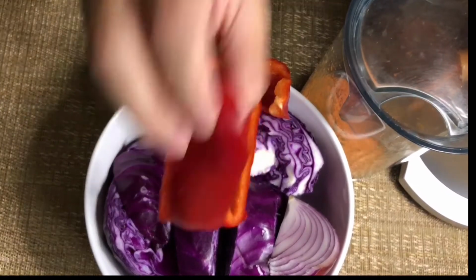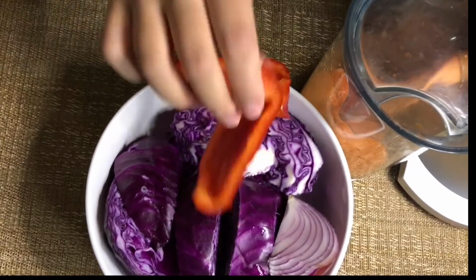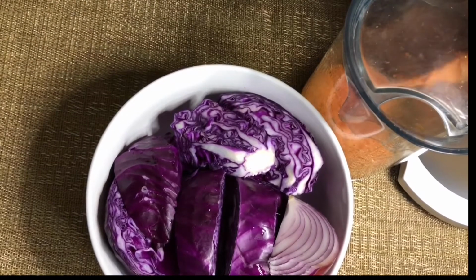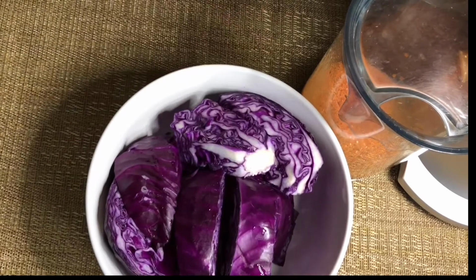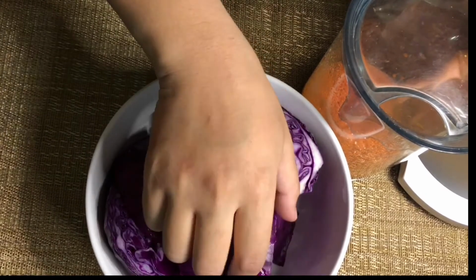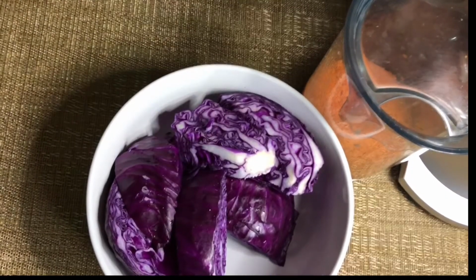According to WebMD, scientists have linked onions with many health benefits. Most of the benefits come from antioxidants. Other health benefits are antibacterial properties, cancer risk reduction, and bone health. Red or purple cabbage are great sources of vitamin C, potassium, vitamin K, and folate.